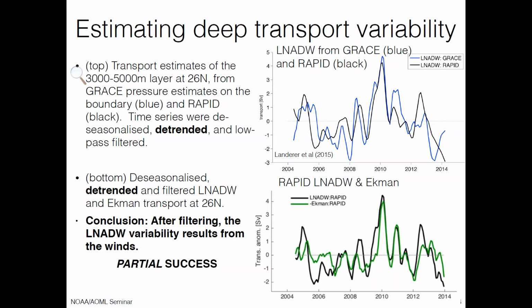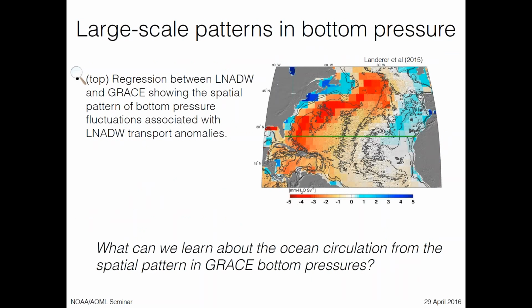Okay, so I was really disappointed by this, because GRACE seemed like this magic bullet that was going to give us the deep transport variability, long time scales, no problems with drift. Right. So in an attempt to see what we can get out of it, it doesn't give us the low frequency variability, but it does give us a spatial pattern of the variability. So we can actually look at the ocean beyond 1 latitude, beyond 26 north.